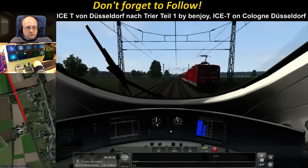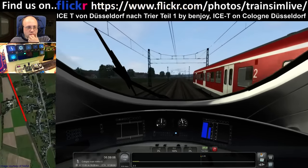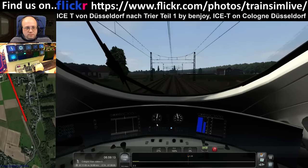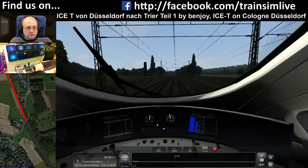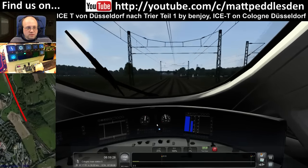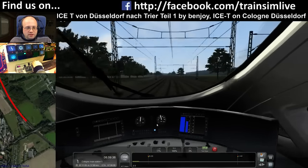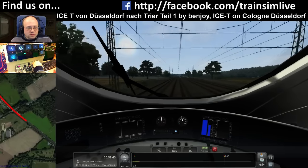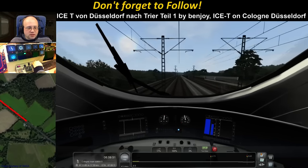Overtaking. Back up to 158. Kilometers to go, so not far off halfway. Do I run on highest settings? Yeah, this machine is running on highest settings, if memory serves.